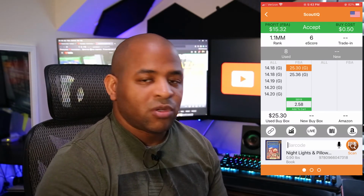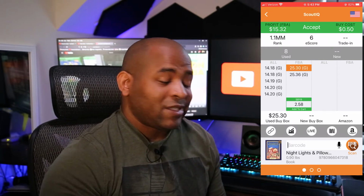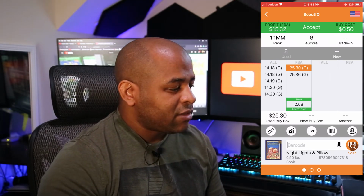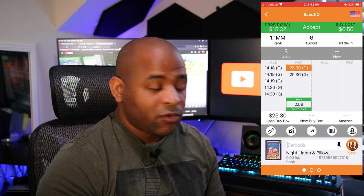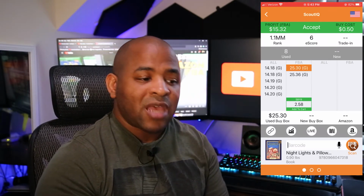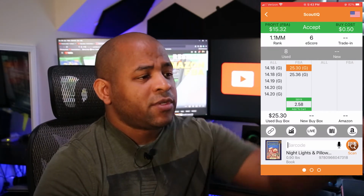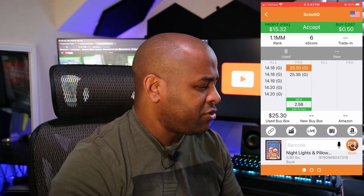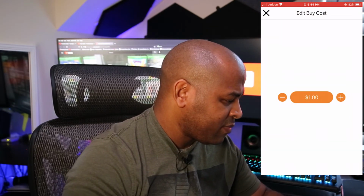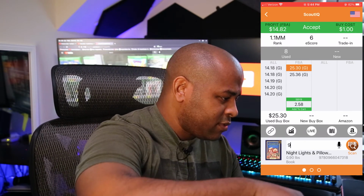I know people who don't touch books that are over $1 million. They don't even fool with them. But me, I take a chance. I gamble a little bit, and I've had some that did sell, of course. It might have taken 6 months, 8 months, but they did sell, and I was still able to pull some profit from those books. Okay, so now we're going to get into the hardcover books. Remember, you need to change or adjust the buy cost. So we're going to change that, make that $1. Okay, let's go ahead and scan this one.